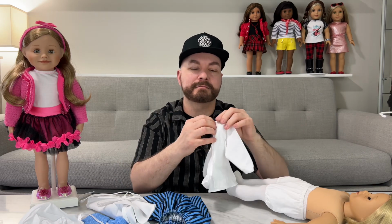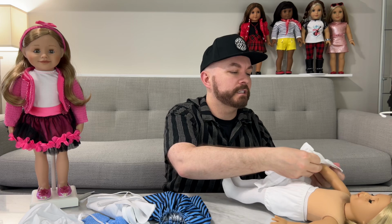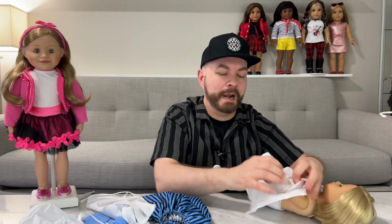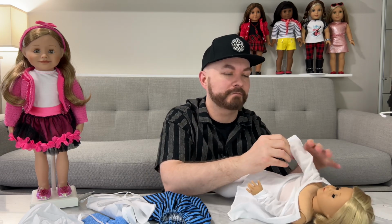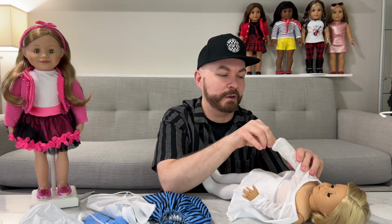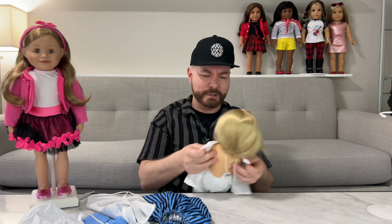So her chemise, I forget what I called it before. Okay, so it was easy to put on. It's very thin. It's almost like what I imagine people wear when they get baptized or something. That's what it's making me think of. But I'm not religious, so I'm not speaking from personal experience. So that probably sounded like a really weird comparison, but that's what it's making me think of.